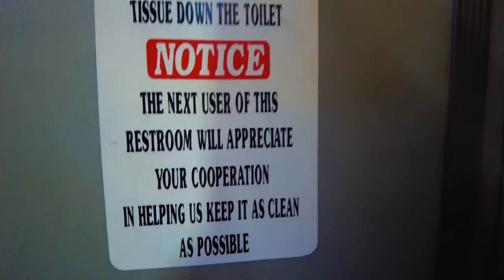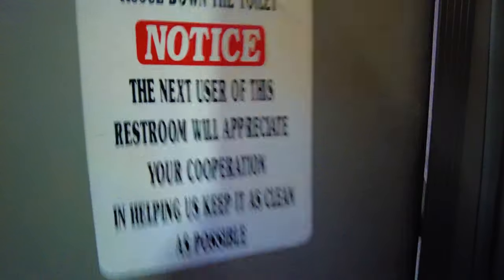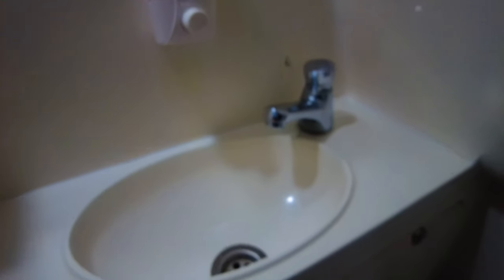Let's check out the toilet. Now, this is something you don't see every day. A built-in toilet in the bus. It's clean, it's convenient, and it's a lifesaver on long journeys.